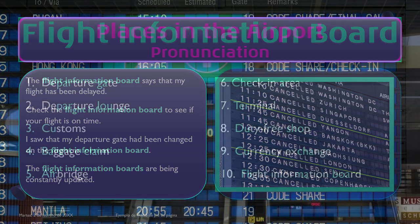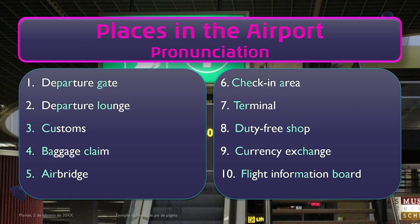Now, let's just look again at the pronunciation. And maybe at this stage you would like to practice repeating the words after my pronunciation by pausing the video. One, departure gate. Departure gate. Two, departure lounge. Departure lounge. Three, customs. Customs. Four, baggage claim. Baggage claim.